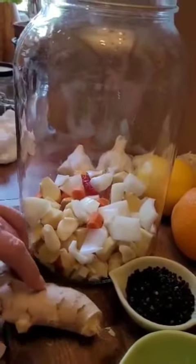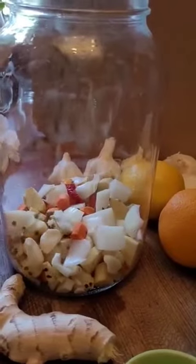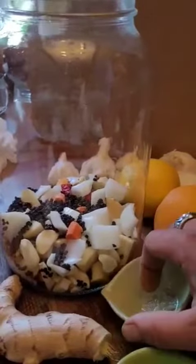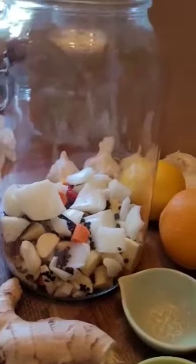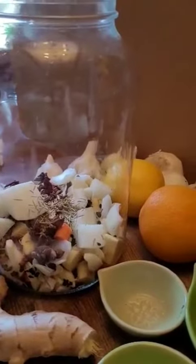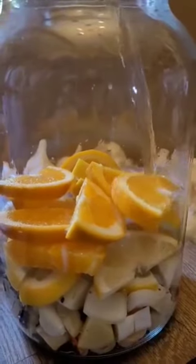Oh, this is looking so good. Look at all those chunks. Go ahead and throw those in. What berries are these again? Oh yeah, elderberries. Elderberries by themselves are pretty powerful, aren't they? Onion, the garlic, horseradish, ginger, turmeric, all that good stuff's in there. We're going to add the citrus next, and then fill with vinegar. Oh yeah, that looks good.